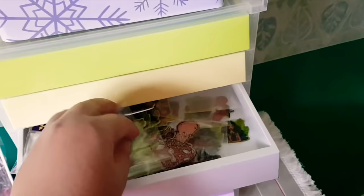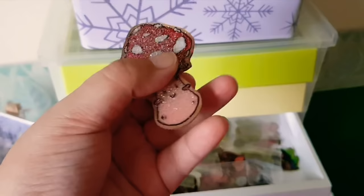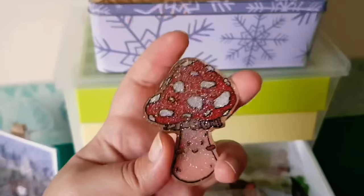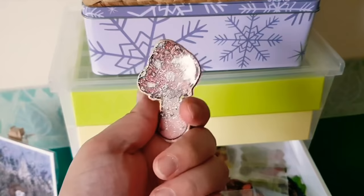Here's one of the handmade pins, one of the first few that I made. So this is plastic. It has the backing stuck with hot glue. I think it's really cute, but, you know, it is what it is.